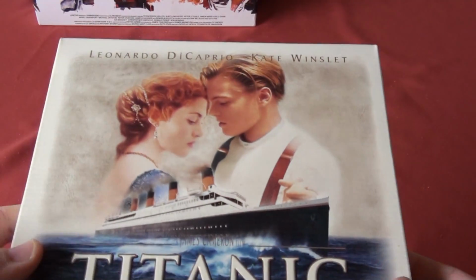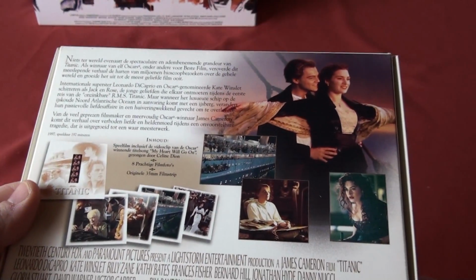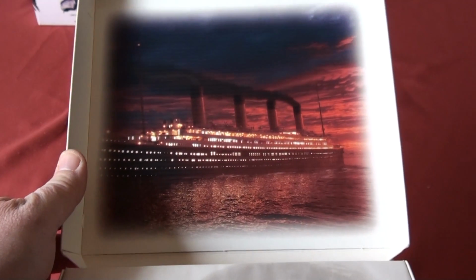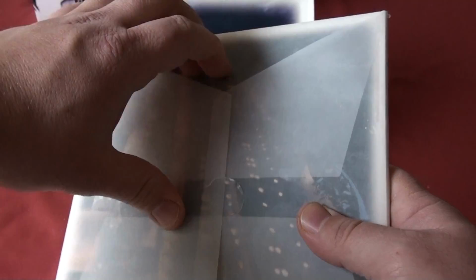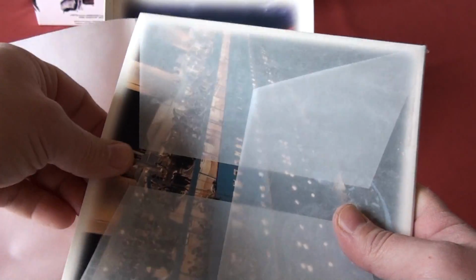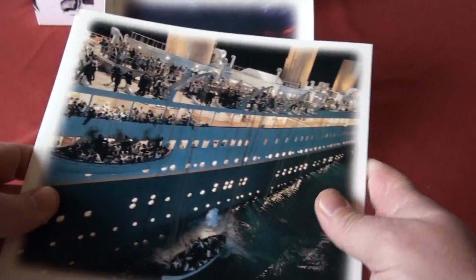Next one is Titanic. Also a very nice looking box set, this one. Open like this, you get to see the ship over here. And there are a lot of things in here. There are art cards in here and a film cell. Let me show you the cards first.